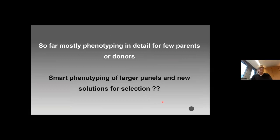So far, the phenotyping for root traits was mostly done in detail for a few parents to identify donors. We have not yet really done any smart phenotyping in larger panels, and we have not provided any solution for selection for root traits, at least.